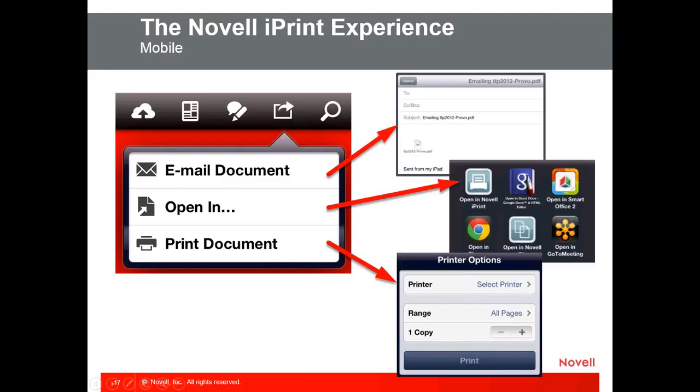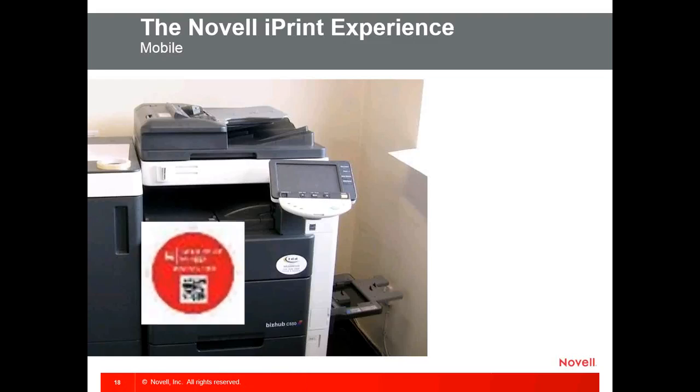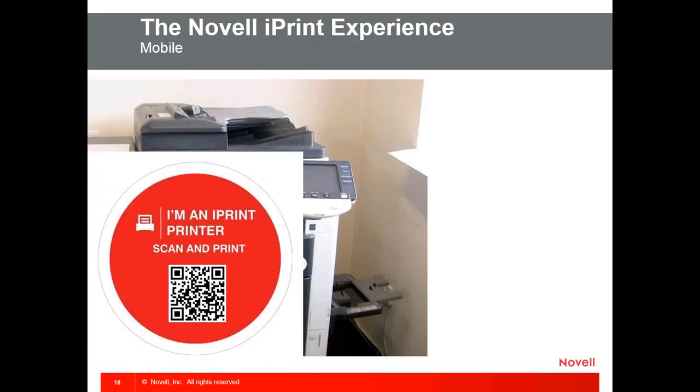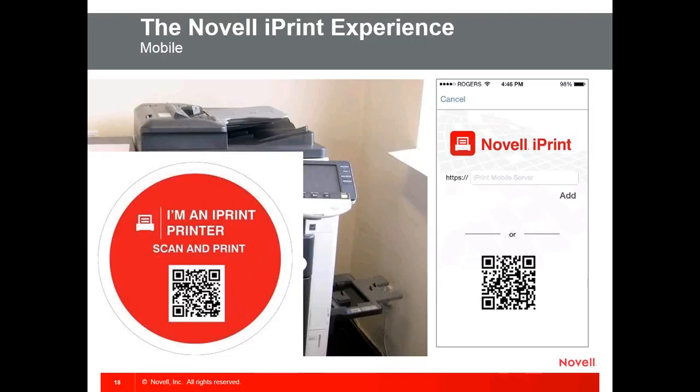One of the other things that iPrint does to help you navigate and print to the printers that you may have inside of your environment is this ability to attach a barcode, a QR code more specifically, to the printer. The user can simply walk up to that barcode, scan it from the mobile app, and they're automatically configured to print to that particular printer. This, of course, does not work if you're sitting on the beach somewhere on vacation because you're nowhere near that printer. But for people within the office, as they're walking around the office and they find a printer that they want to print to, all they have to do is scan that code and they have the ability to print.